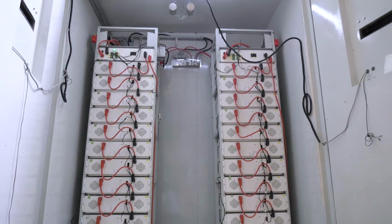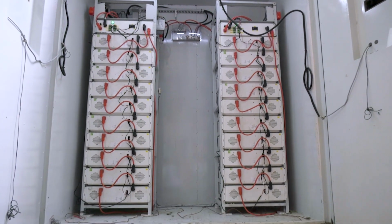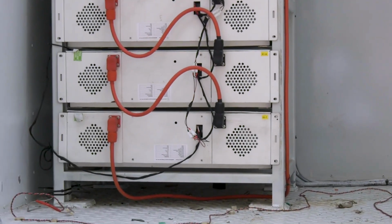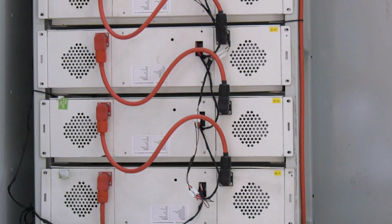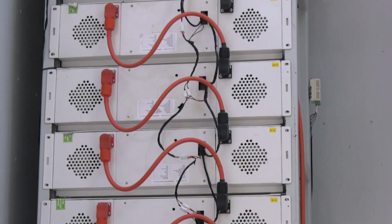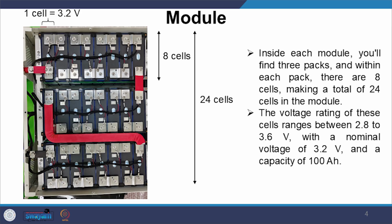Here we have two racks of batteries, each rack houses 10 powerful modules. Let us take a closer look at one of these modules. Inside each module you will find 3 packs and within each pack there are 8 cells, making a total of 24 cells in the module. The voltage rating of the cells ranges between 2.8 to 3.6 volt with a nominal voltage of 3.2 volt and the capacity of 100 ampere hour.